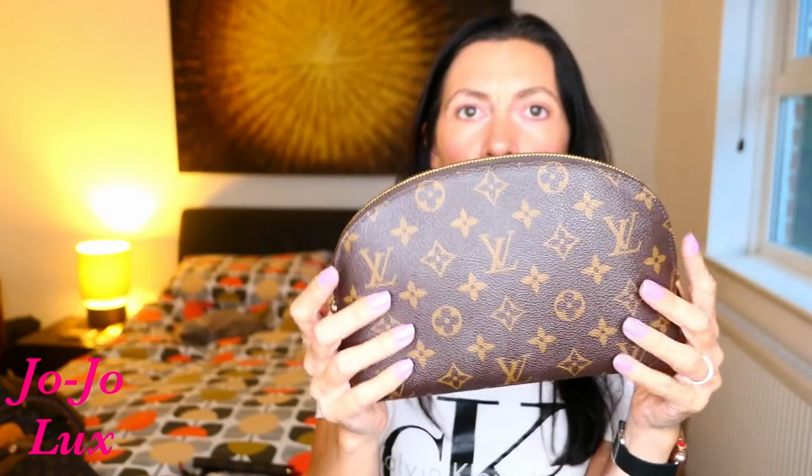So the PM size is good. And the only thing with this, a bit like the Alma, because of this shape where it's wider and then narrower, and it's a very particular curve, if you overload it, it can distort a little bit, but it's still a very useful item, I find.